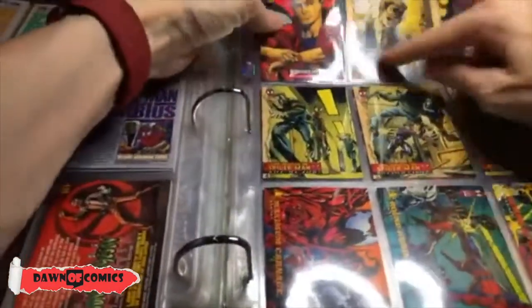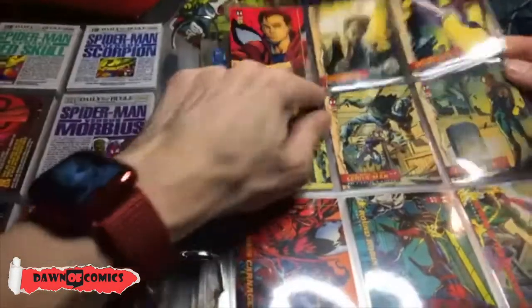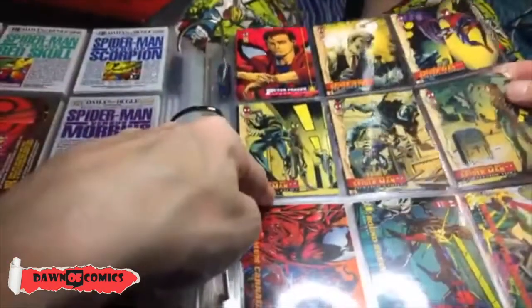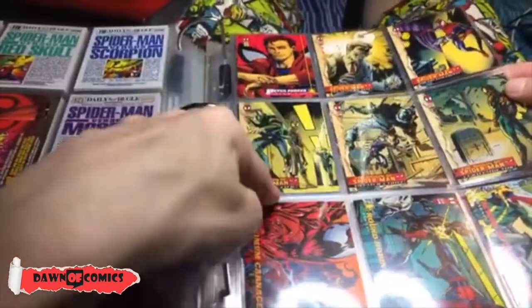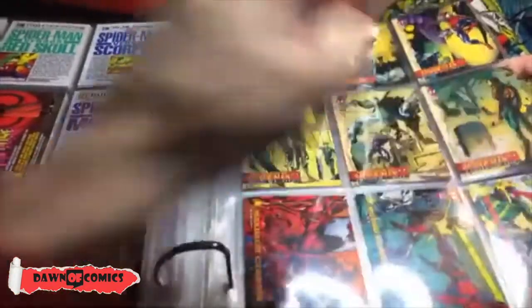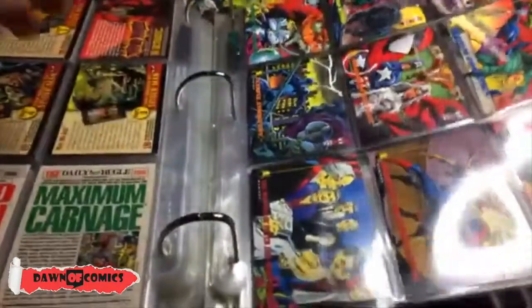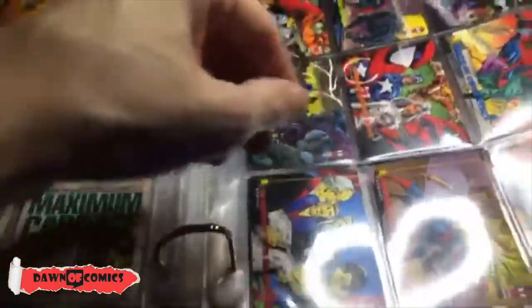And then you have his story. You have the Spider-Man origin, which is pretty cool. So he gets bit by the spider, wants fame, lets the guy escape, kills his uncle, beats the guy up, and then figures out with great power comes great responsibility, yada, yada, yada. We've all heard it before.